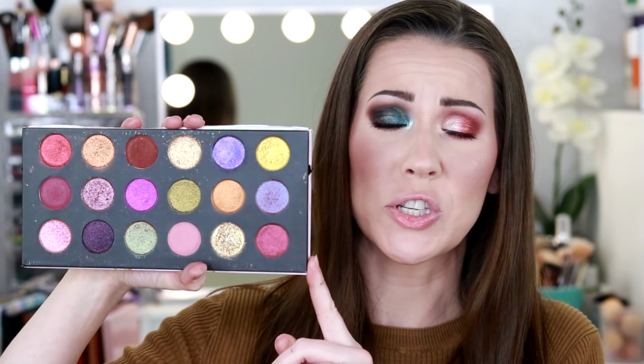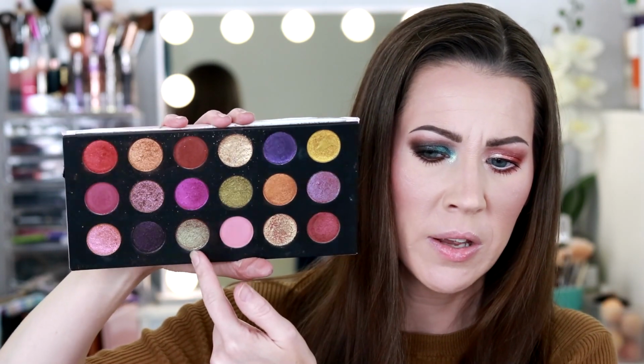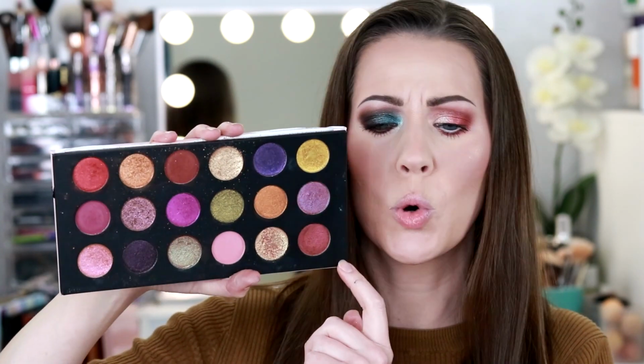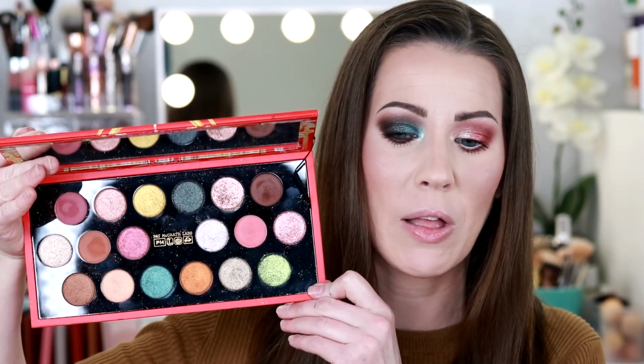The only difference is, I don't know if this is true or not, but it seems that this one has more shifty shades in it. Like this one, I think even this one was a little shifty. There's more duochromes or multichromes, whatever you want to call them, in this palette as opposed to the newer palette. So if that's a problem, maybe you won't like the newer one as much, but I feel like this is a really solid palette for $78.